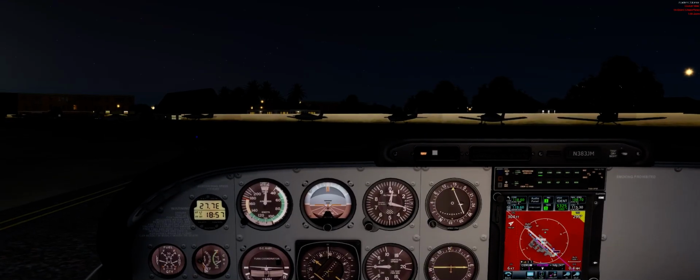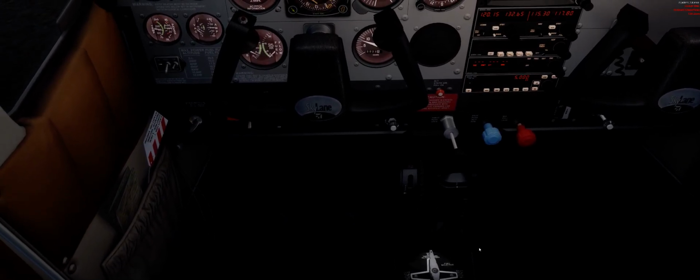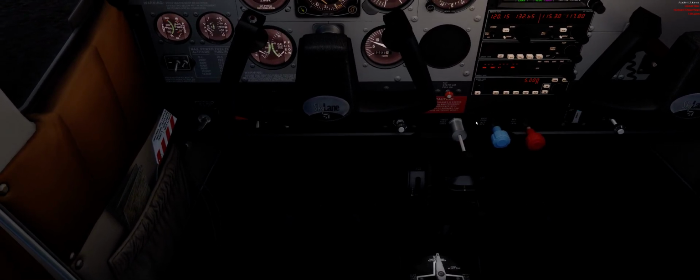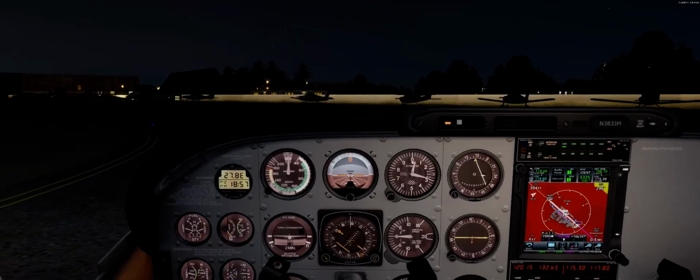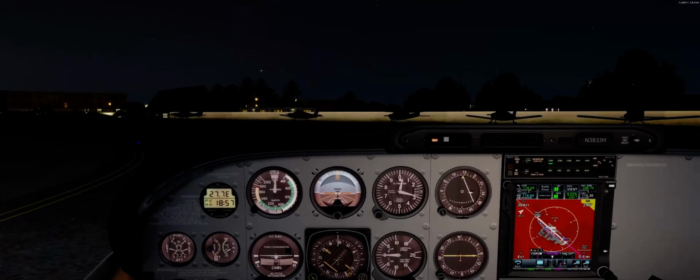SoCal approach, 352 Quebec November, Roger, and let me know when you have the Lindbergh weather and what type of approach you'd like. 352 Quebec November, Roger, you can expect the visual 27. Palomar Tower, 3 Mike's clear, 24 at November 2, request taxi to general aviation northeast side. 383 Juliet Mike, taxi to parking via November, remain this frequency. Good day. To parking via November, and you as well, thanks.